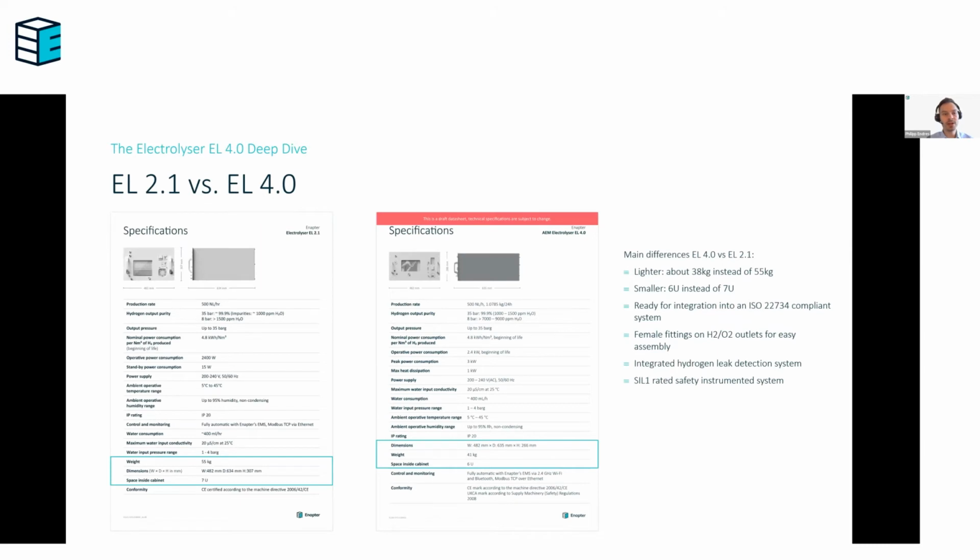So depending on your individual setup, you have the choice between those four types. Okay, let's talk a little bit about the differences to our previous model, the EL 2.1. And I hope the slide is big enough so that you can read a little bit. What I brought you here are the two data sheets of the EL 2.1 and the EL 4.0. And what you can see is that all specifications basically remained the same, but the dimensions of the device and the weight became smaller. So we have less weight, we have less height, and therefore, the unit becomes even more flexible, easier to set up, and also easier to carry.